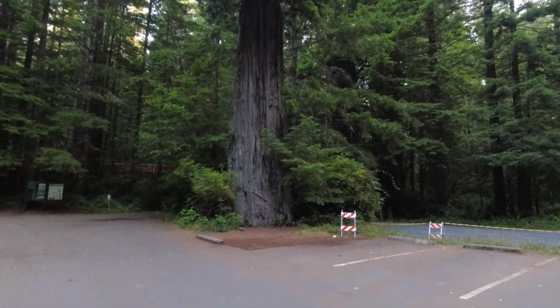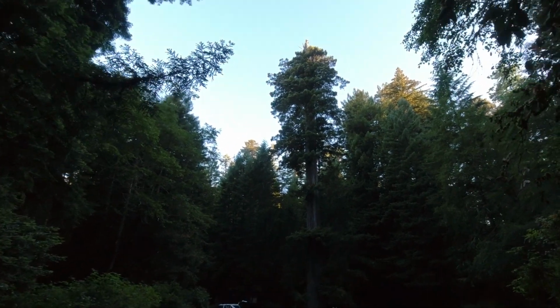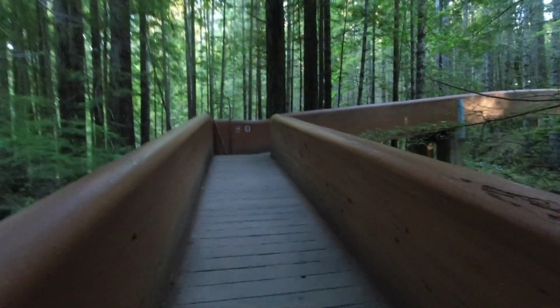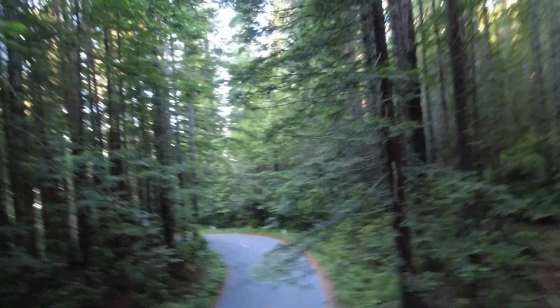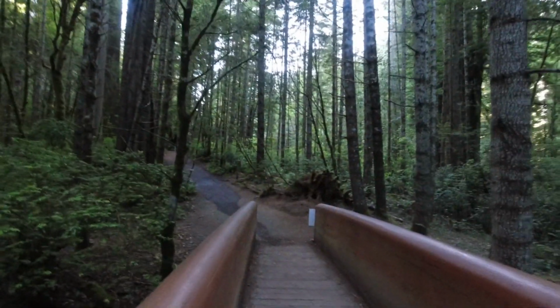This is an idea of how big these trees are. That tree even broke off the top. It's about 55 degrees out right now, so it's a little chilly. That road right there goes back down to Highway 101, and this is up on a very high ridge.